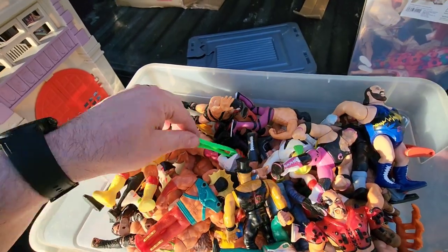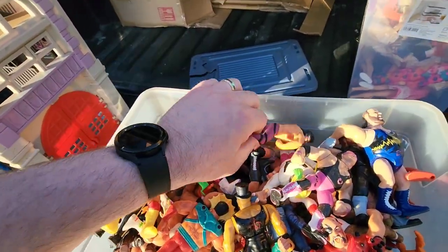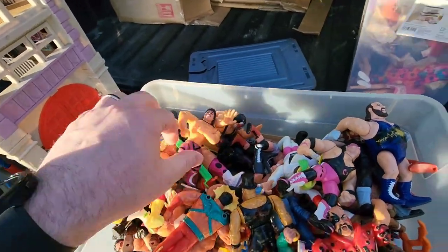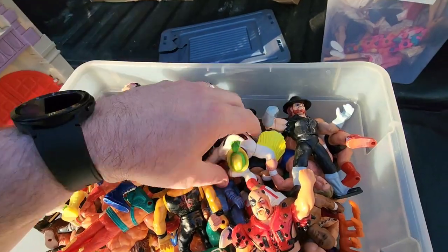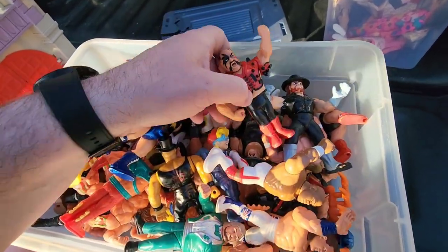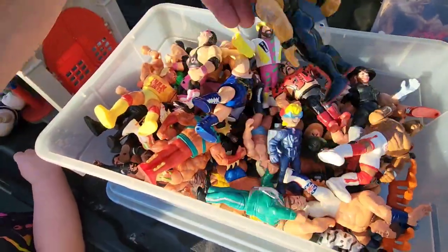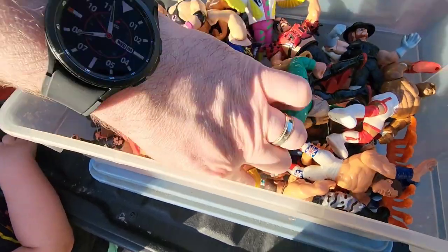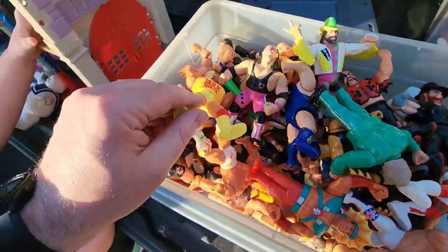So we got a bunch of Hasbros in here. And that thing, I don't know what that is. A Demolition, Brutus, Ravishing Rick Rude, Earthquake, Undertaker, Bret Hart. So there's some good ones in here, guys. Macho Man. Hopefully there's some accessories in the bottom, because the accessories on these things are always missing. Sword and Slaughter, Papa Shango. I think that's Papa Shango's necklace right down there, so that's good. So the more complete these are, obviously, the better.